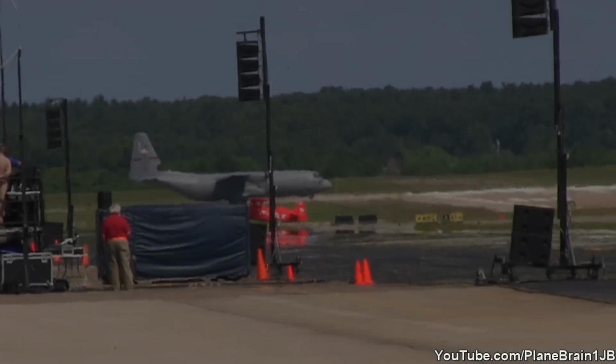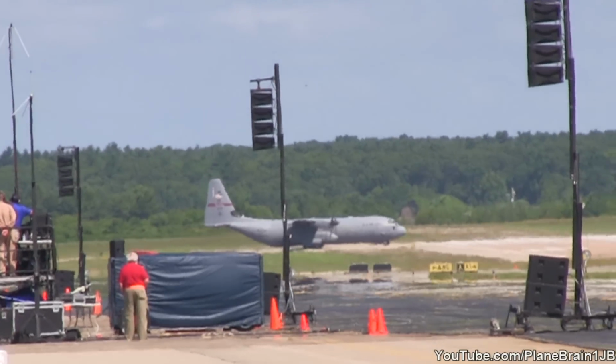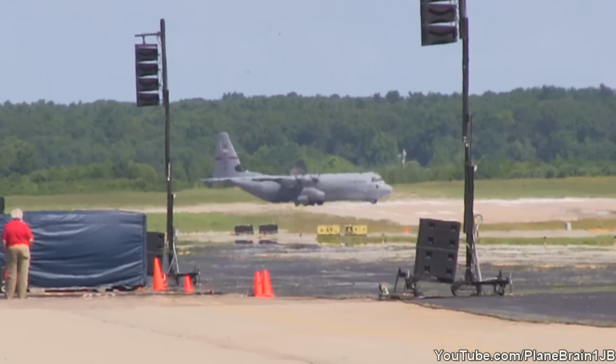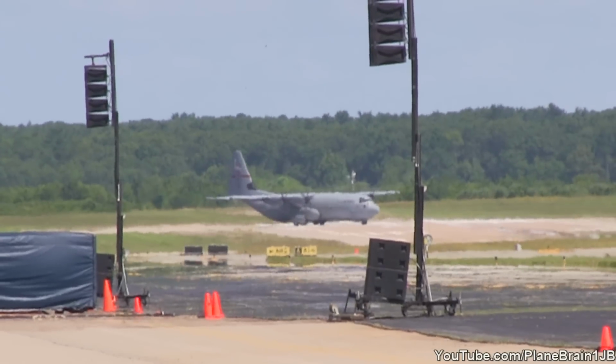You've probably seen these aircraft operating in the local area around Rhode Island here and around Quonset. Well, now you're going to get to see what the Super Herc is all about.